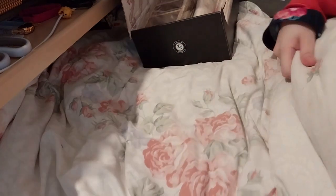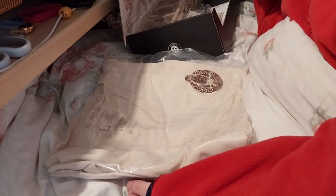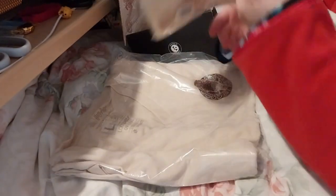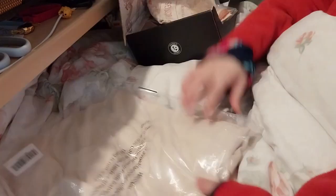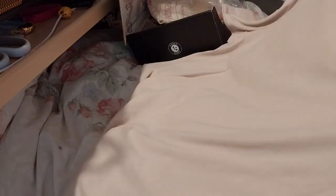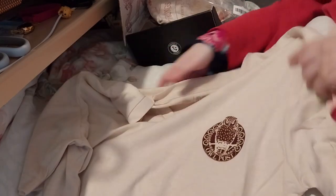Anyway, so yes. Okay, so we have a shirt in the bag for a change, and we've got this thing. I'll do the shirt first, and I'll do the other things after. Let's have a look with this shirt. The short sleeve, nothing on the back. I don't know if this is in frame or not. Hopefully it is. And it says Outpost.